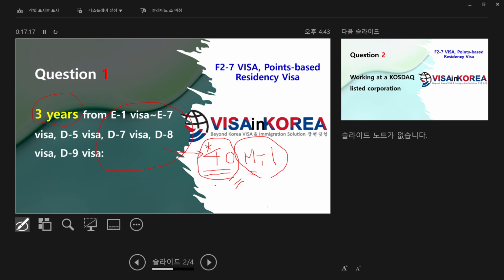But if the income is less than 40 million won, but you got an E7 visa from Korea after having a master's degree or a PhD degree, and the total studying period is over 3 years at least in a master's degree, then 40 million won and 3 years are not actually required, okay? You can apply for that.